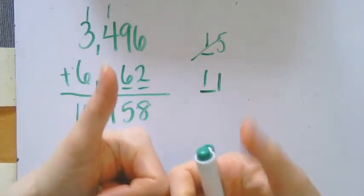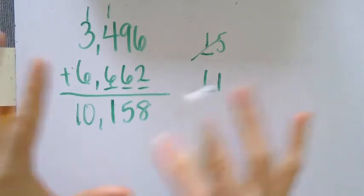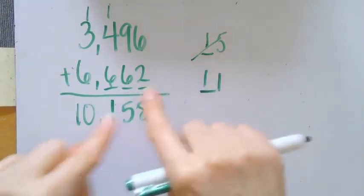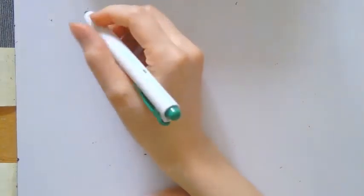Yes! I don't know about you, but that was very satisfying. It's just really nice when a problem comes together, especially with those missing numbers. That's pretty awesome. Is that just me? No, that's not just me. All right. Good practice. Let's try one with subtraction. That's always fun.